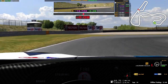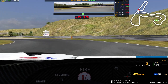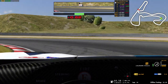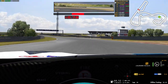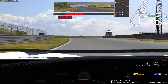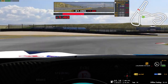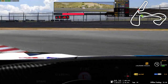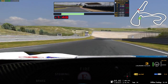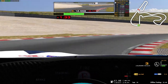Take a little bit wider line through here this time. I think that's a key. Middle to late apex for that corner, and nice wide entry, and it won't want to spit out on you. And don't go into first gear there. Can't even feel those bumps. I mean, I can feel them, but they're not affecting the steering of the car now. Those softer springs.